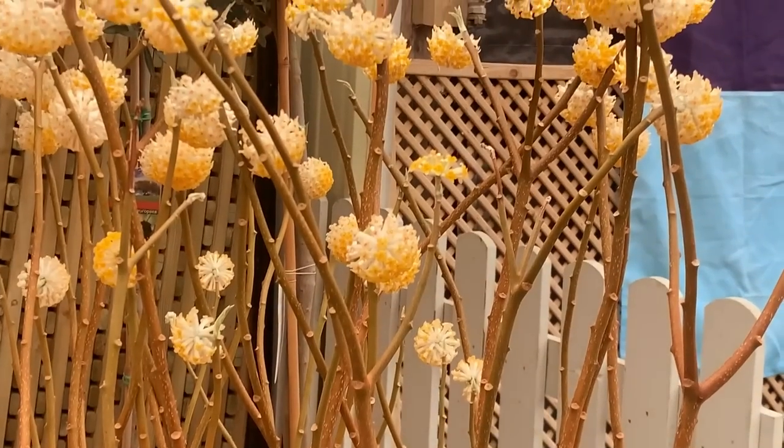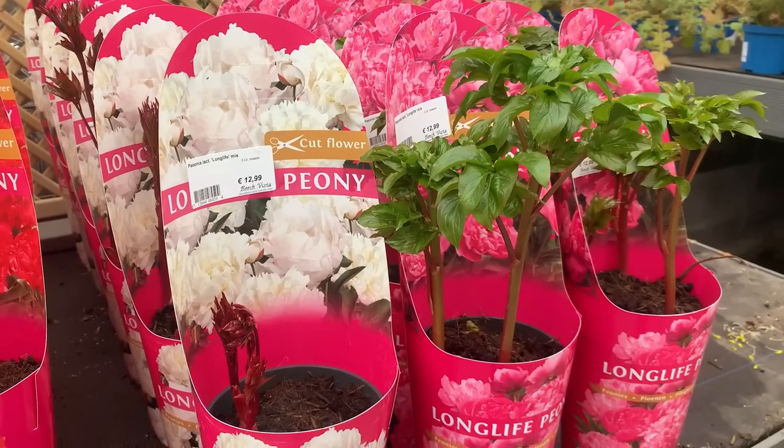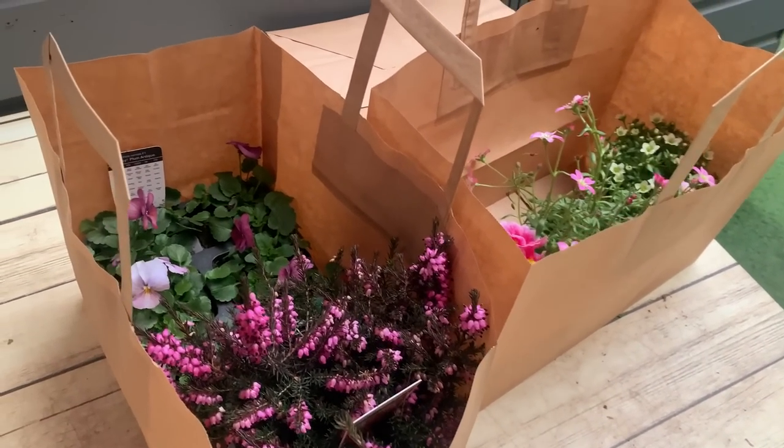This is where I got my large terracotta pot last year that I have my olive tree in. So if you're looking for some terracotta pots, these guys seem to have them the cheapest.